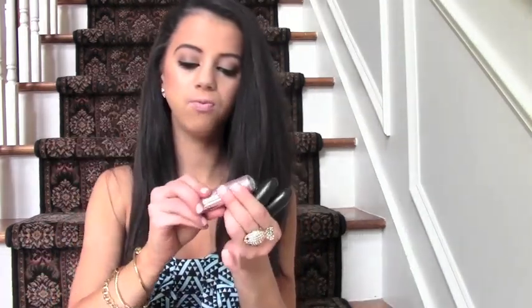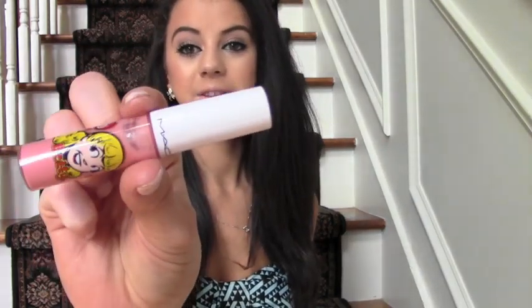I have a couple from MAC. I have Pervette. I have Pink Friday, which is a hot pink color, which is really pretty. I have one from Too Faced, which is called Fresh Love. It's really pretty. I love the way this makes your teeth look because it makes them look whiter. I have one from the, what's this collection? I don't remember. It's from the Betty collection from MAC, Summer Sweetheart. And that's what that looks like.